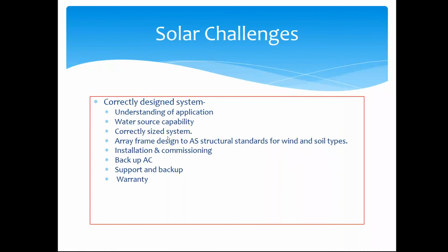I just put this slide in. So these are the sort of challenges we see in the marketplace when it comes to solar pumping. And I emphasize this, but it's a big thing: correctly designed systems. A lot of people, like I said, with the internet sellers, tend to think a system will work under all circumstances, but correctly sizing a system to suit the application is critical.